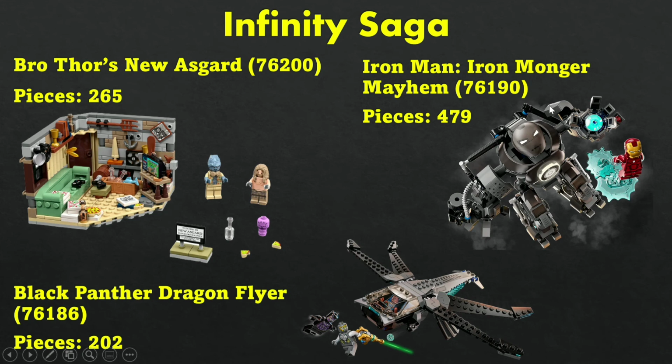The next one we have here is the Iron Man Ironmonger Mayhem, set 76190, coming in with 479 pieces. This is a really, really nice mech build. As you can see, it is based off of Iron Man 1, and this scene here is where Iron Man is flying as high up as he can so that the Ironmonger will freeze up and fall back to Earth to die. This is a fantastic set though.